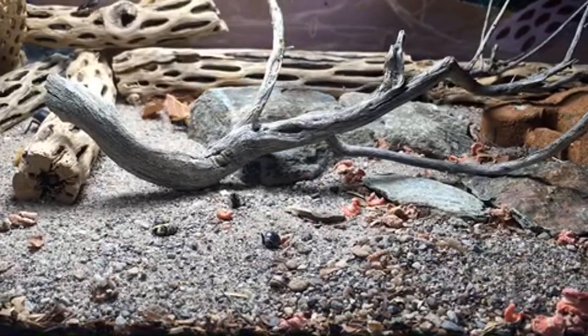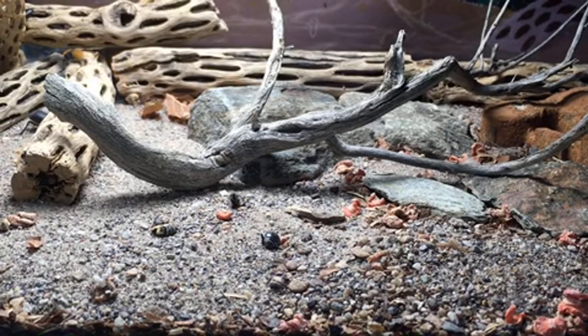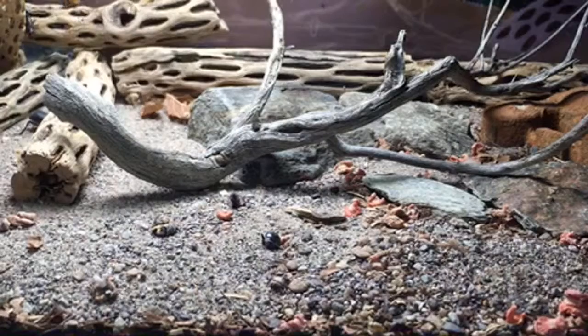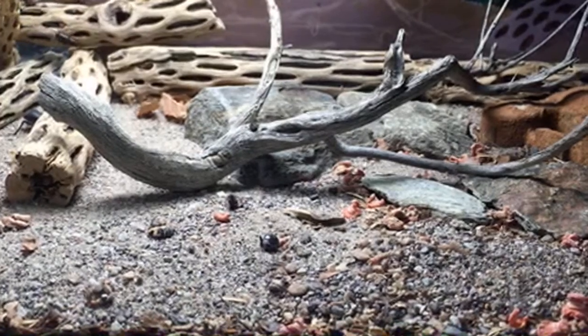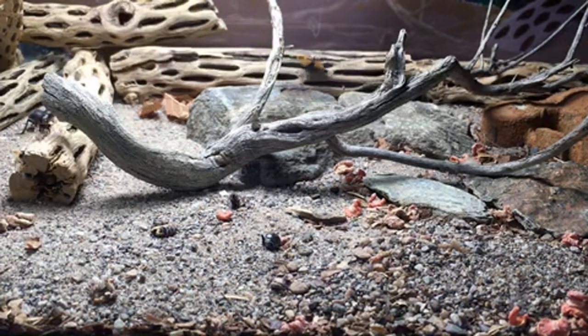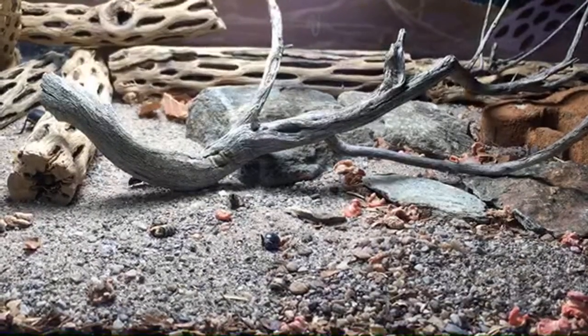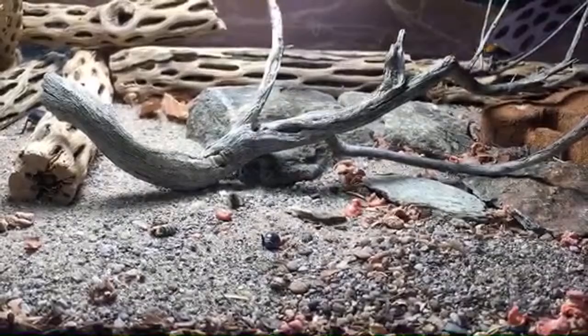So I have an amblypygid, or however you want to say it, tailless whip scorpion, doing pretty well. I have an adult female I've had for quite a few years now. I want to say it's more than 6 years, and she's doing fine. I only have one though, and not your average Aquarius.